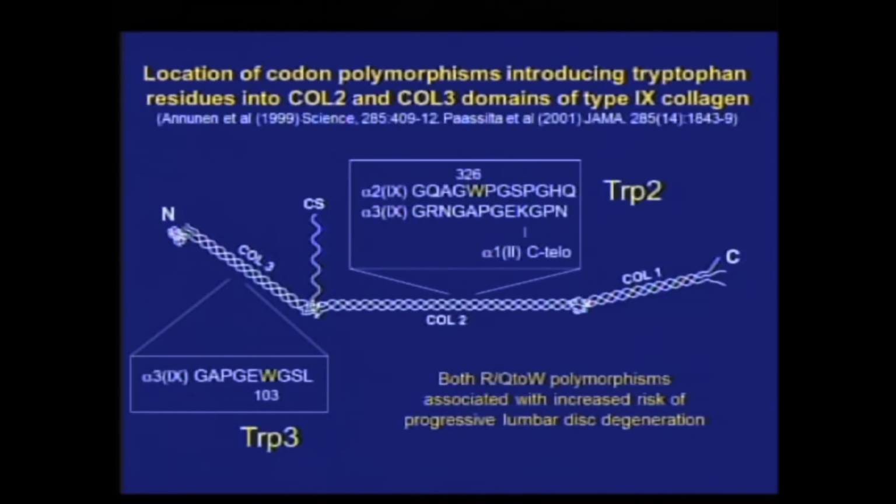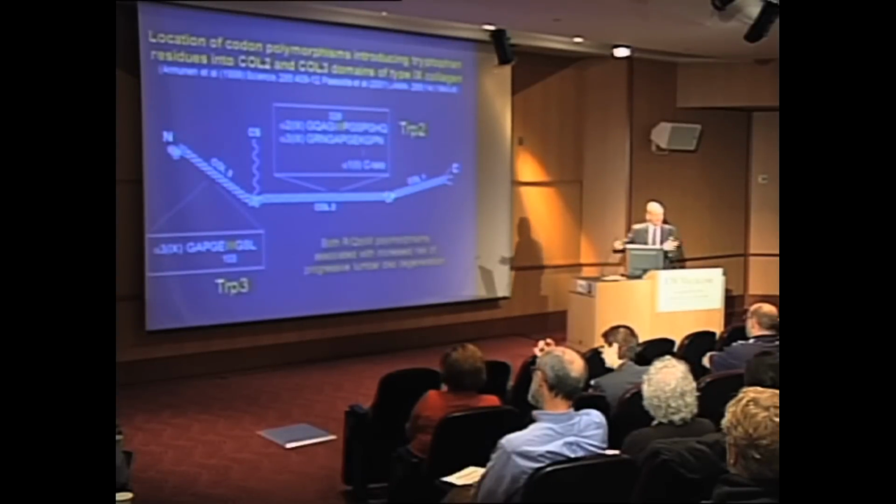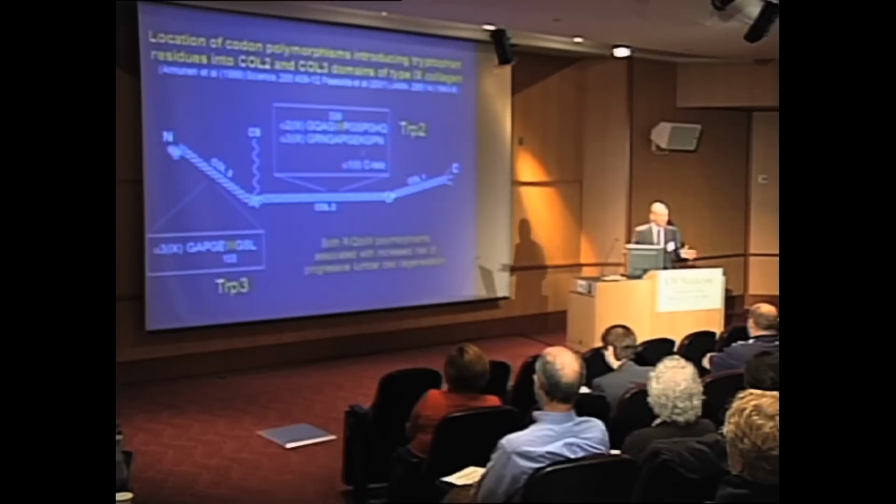Now, in two different genes on two different chromosomes, this is where Col9A2 and Col9A3 occur, it couldn't have been a haplotype association, meaning just a link to another gene that was really causing the risk. So to have both being tryptophans indicated it was probably some kind of protein effect, an expression effect of the protein.